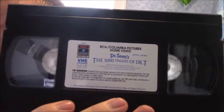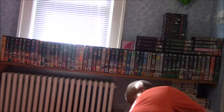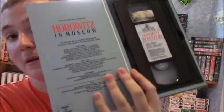Even though this is a Knights High 5 clamshell repackaging, the tape itself is still the original Knights High 1 VHS from RCA Columbia Pictures Home Video. 41st week of Knights High 2 and good barcode. Tan lid on there. There's the tray.